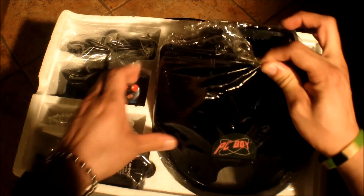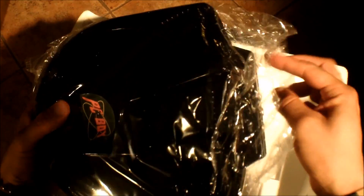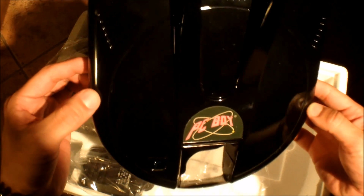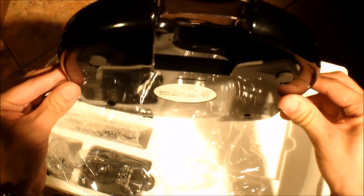Let's see if I can pull this out here. Alright, so it comes in this interesting shrink wrap. It isn't shrink wrapped all the way, but we can basically get the console out. Alright, and it is very shiny. It's not matte finish like the regular Shuttle is. It actually even feels a little bulkier.